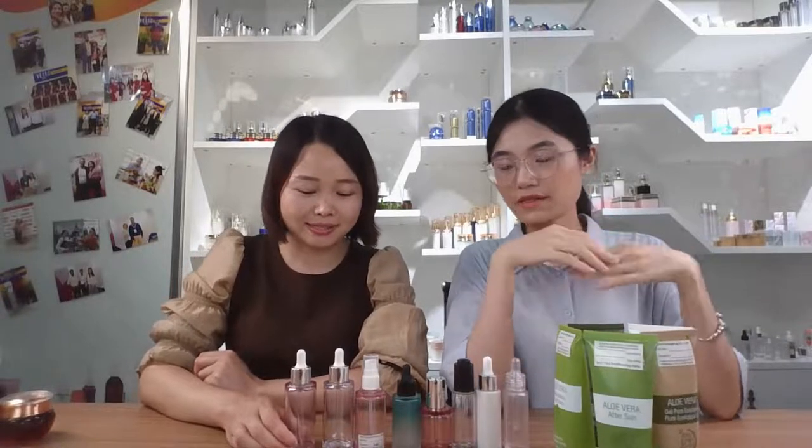The bottles Maggie introduced to you guys are PETG materials. We also have PET or glass materials, for dropper bottles or lotion bottles. If you like other styles and materials of cosmetic bottles, you can tell us.